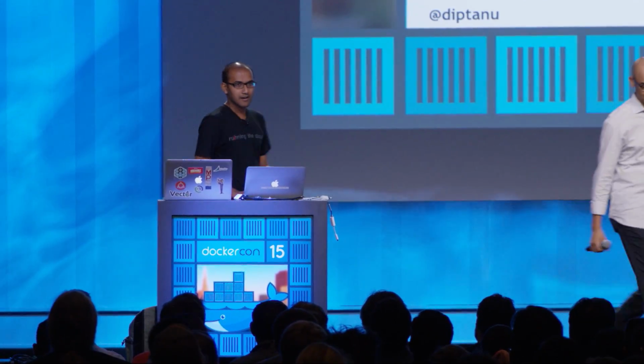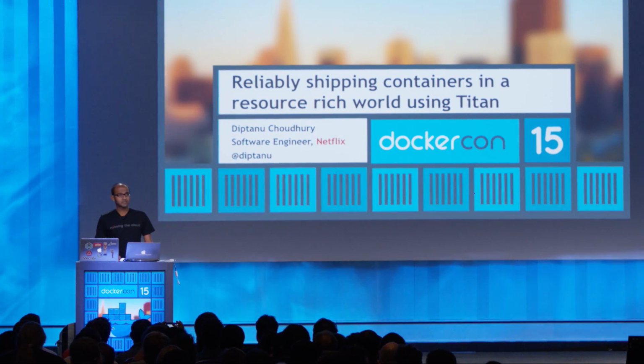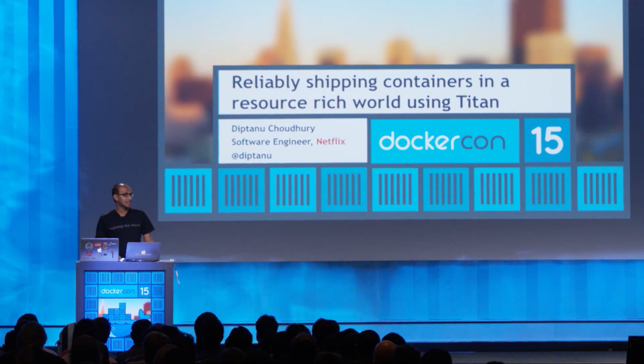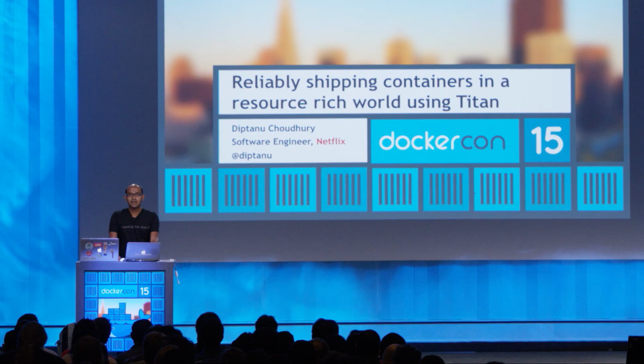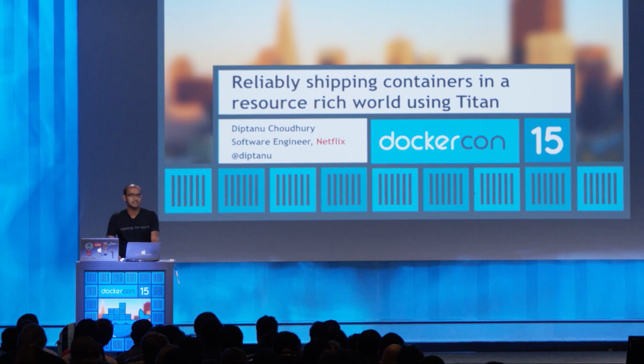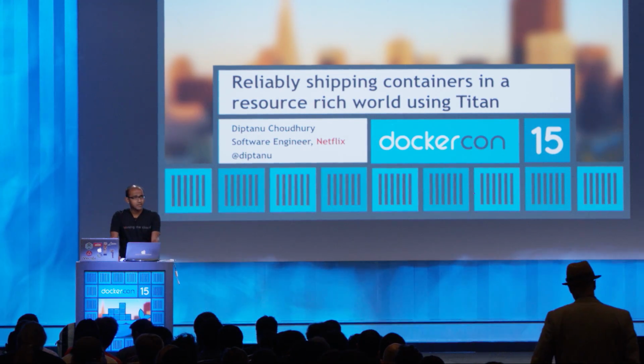Thanks to the organizers of DockerCon for having me here. This talk is about the work that we are doing at Netflix with Docker to build a highly available platform for shipping and running thousands of containers that enable us to run distributed systems on the cloud. We have been using Docker since the pre-1.0 days. And today, I'm really excited to be here and to talk to you about our experience, our journey so far, what we have learned, the architecture of the system that we have built, and where we are going with Titan in the near future.